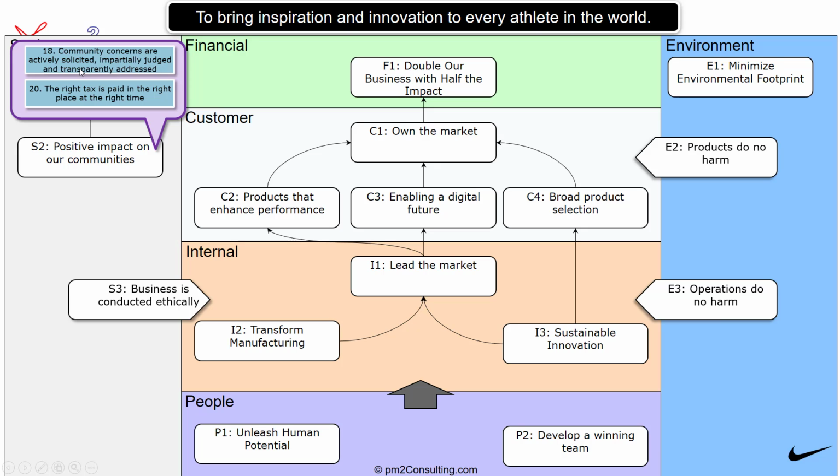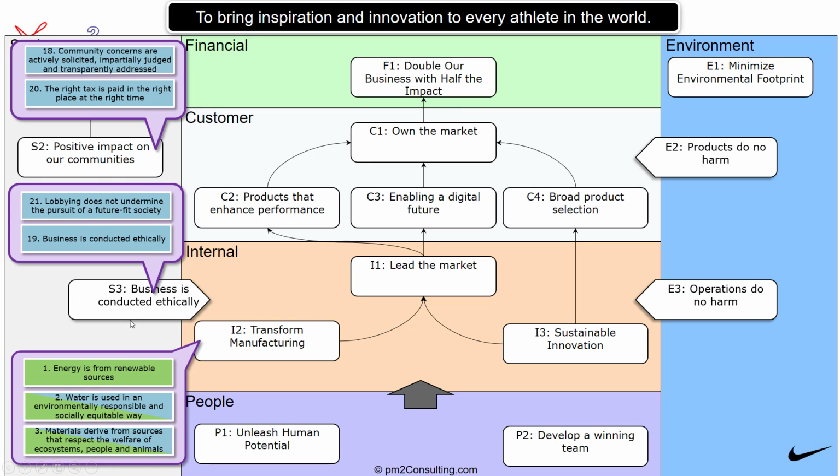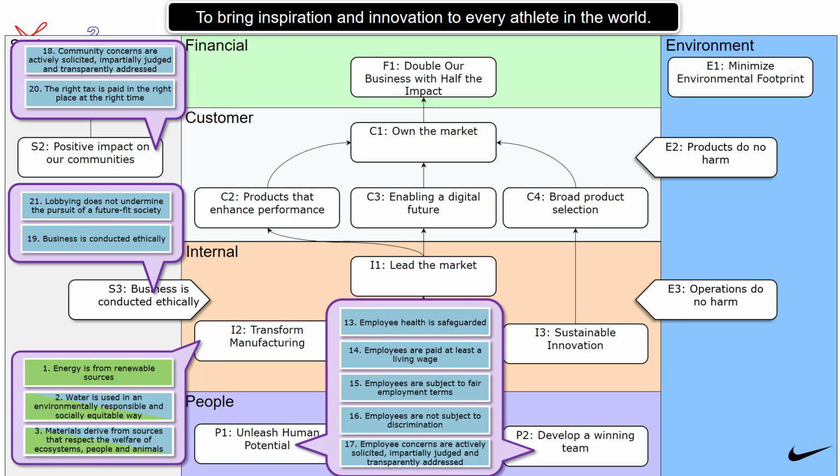So, for example, goal 18, community concerns are actively listed and impartially judged and transparently addressed, links to positive impact on communities, as does the right tax is paid in the right place at the right time. Goals 21 and 19 link into business conducted ethically. Goals 1, 2, and 3 are about the objectives of transforming manufacturing. There's a bevy of objectives that link to employees.